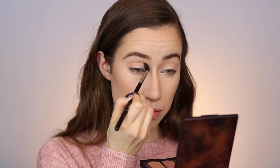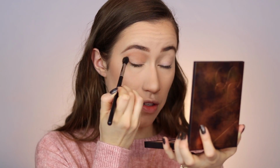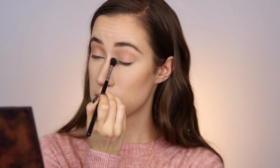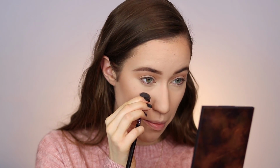And then, this is not a new trick. I've done this several times, but it's one of my favorite ways to do eyeshadow. I'm going to run those same bronzers just right through the crease of my eye. I just love how this looks. You can use whatever bronzer you're using or your favorite bronzer. So I'm putting most of it through the crease, but then I am dragging the rest onto the lid a little bit. And I'm bringing it into this inner corner here. I'm just going to pinch that same brush and apply it to the lower lash line.